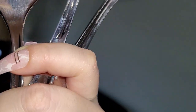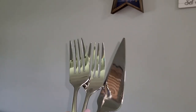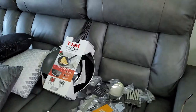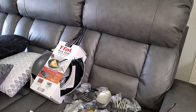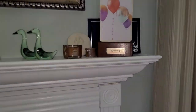For people with big mouths or for serving. And I got these from, I don't know what brand. It says GS on it. Like a cake server or pie server thing, and two big forks, or forks for people with big mouths. I don't know. So that's everything that I ordered in this unboxing. Bed Bath & Beyond, Lowe's, and Yankee Candle. With the exception of this adorable little candle that I just stuck over here for now.